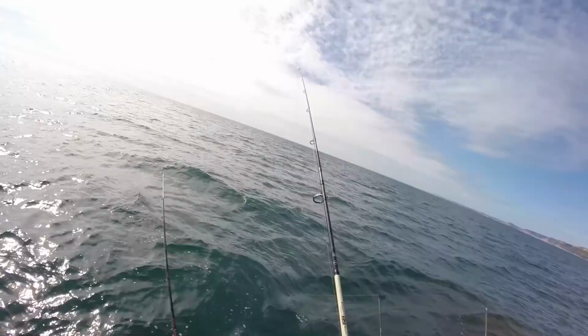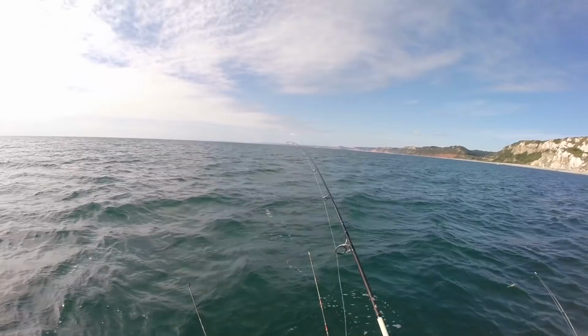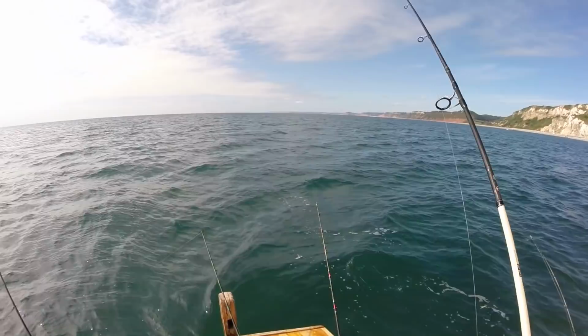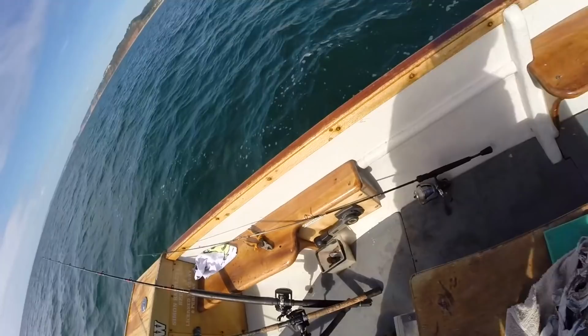Missed him. I've got a bite on here, it's gone around the back of the spool. Is that a tap on there? Somebody watch out, Rob, while I sort this one out. I think that one had a little bit of a nibble. I may be wrong. I'm going to have to cut up some baits here because it's going to get busy.